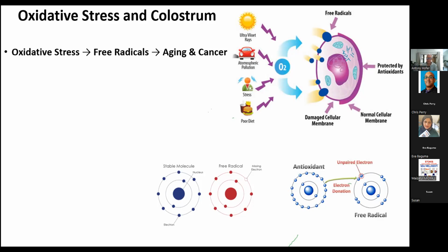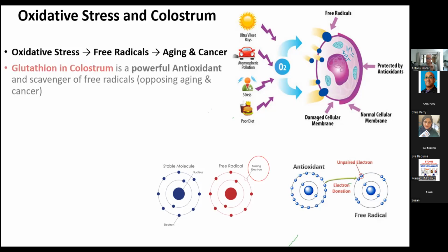All these things affect a cell. Free radicals, excess sun, pollution, stress, poor diet, they damage the outer layer of the cell. Obviously, we don't want damaged cells, which lead to aging. We want to keep our cells happy and healthy. So remember that colostrum is very important in reducing oxidative stress and damage to cells. We did mention that colostrum also contains glutathione, a powerful antioxidant. Glutathione is a scavenger of free radicals. It goes around and cleans up, and really reduces the amount of free radicals in the body. So an antioxidant and oxidation, I hope you now realize the difference between the two.